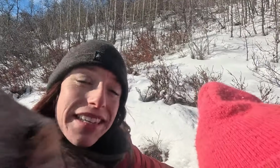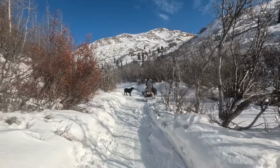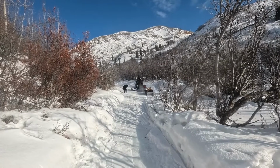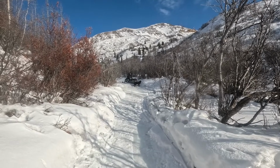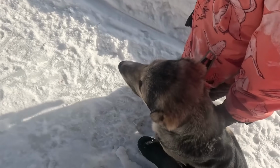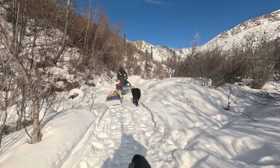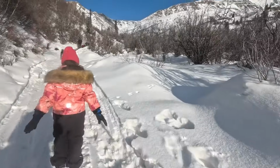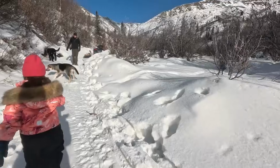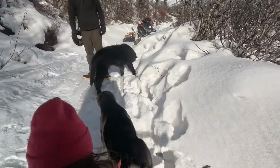Another creek crossing. We're gonna check this one out, see how this one is. I think we got it. She liked riding on it. Let's see that. Come on, Birch, let's go.